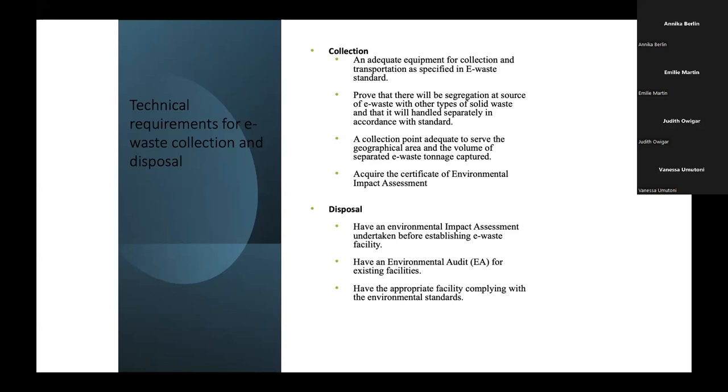And for the disposal, you must have an environmental impact assessment undertaken before establishing an e-waste facility, and have an environmental audit for existing facilities. And lastly, have the appropriate facility complying with the environmental standards of Rwanda and the vision of Rwanda as well.